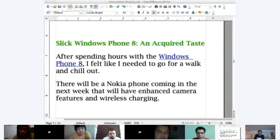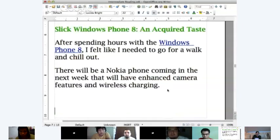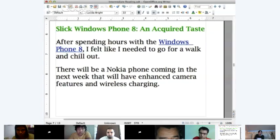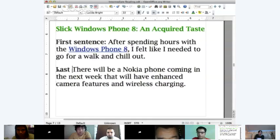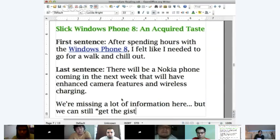How about Renee? Do you want to read this one? Yeah. All right. Slick Windows Phone 8 and acquired taste. After spending hours with the Windows Phone 8, I felt like I needed to go for a walk and chill out. There will be a Nokia phone coming in the next week that will have enhanced camera features and wireless charging. Good. So this is the first sentence. This is the last sentence. So we're missing a lot of information here, but we can still get the gist.